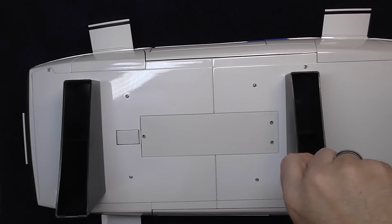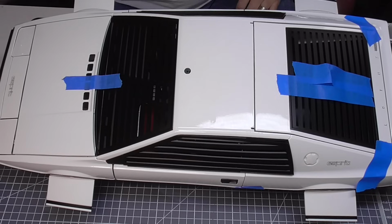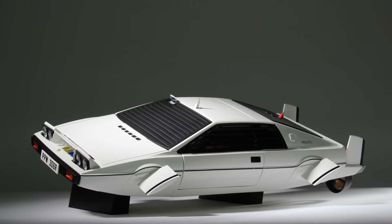And then that means I'm going to be able to stand the car up without the mat. As you can see. That's looking good. That's all there is to do in that stage.